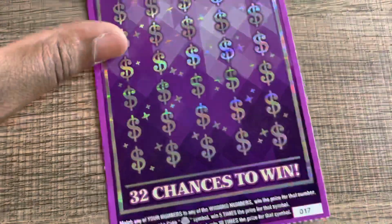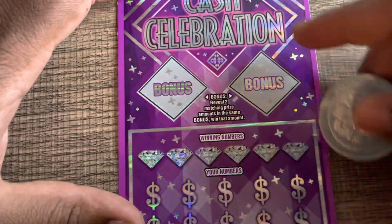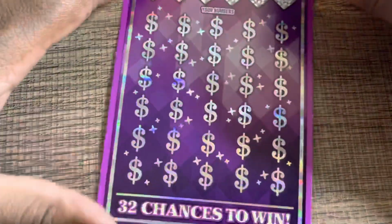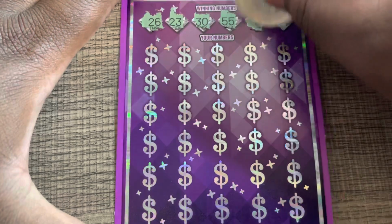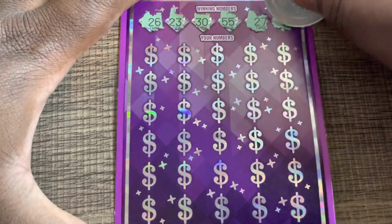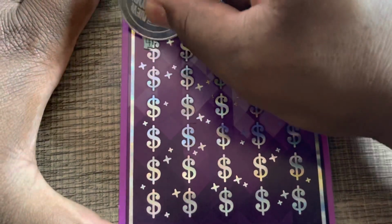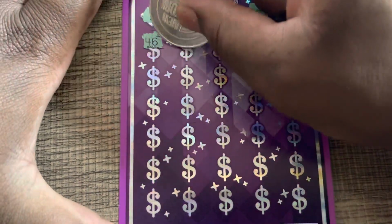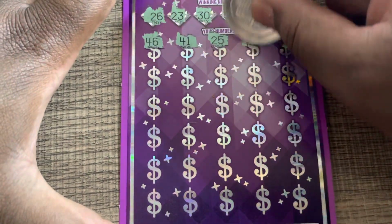All right, let's try cash celebration. Just got one of these, ticket number 17. Cake is 5 times, gift symbol is 10 times, and then the bonus. I know what we're looking for. Let's see. We got 26, 23, 30, 55, 27, and a 14. What we're looking for, can we find one of those? No 40s. No 40s. 25, we need 26.